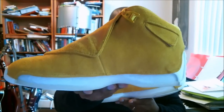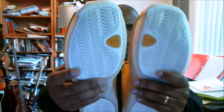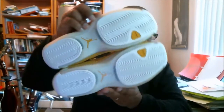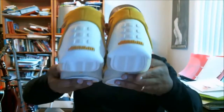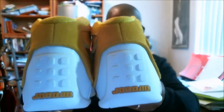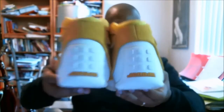Right medial. Deceptively light shoe, man. Which makes sense because of the carbon fiber plate. Outsole. Turn that to the side. Make sure we move it up a little bit better. And heel counter. All right. So that's that part of it.